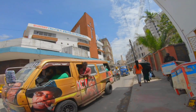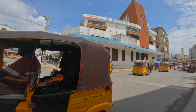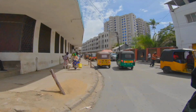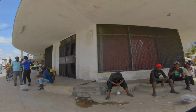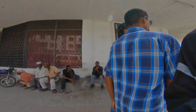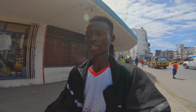So these are all students going there. As I told you, Kenya Coast. So this is actually a pedestrian crossing, but the drivers, they don't give a damn about that. So let's just keep on going further, explore the streets here, show you guys how the area is. Yeah, around here. And today it looks like things are very, very different.